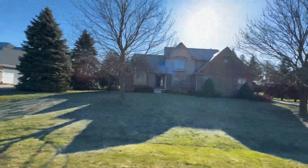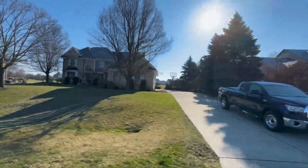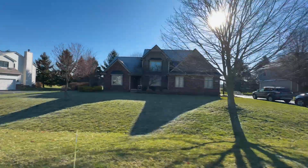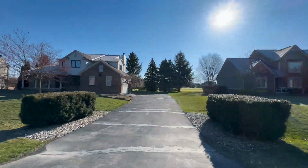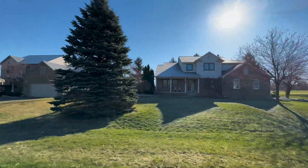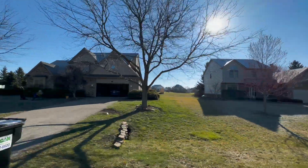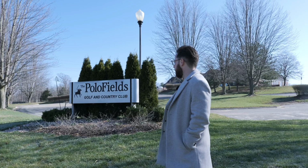The homes in this community typically sell from about 700 to 1.3 million, 1.5 million, with a couple outside of that from time to time. But for the most part, they're in that 700 to $1 million range here at PoloFields. So, cool neighborhood. There's houses all the way around the golf club. It is a completely private golf club. Tennis courts right here, basketball down the way, complete private club. You can do a private membership, golf membership, or both, of course.